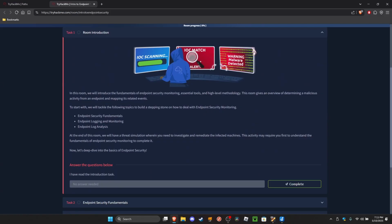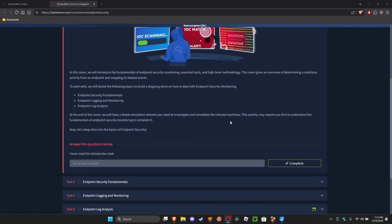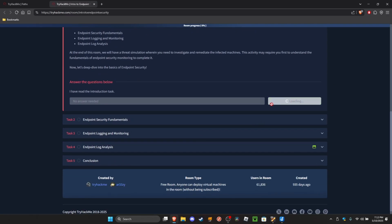So here we go. We have the room introduction. In this room, we're going to be introducing the fundamentals of endpoint security monitoring, some essential tools, high-level methodologies, and giving an overview of determining malicious activity from an endpoint and mapping it to the related events. We're going to start with the following topics: security fundamentals, logging and monitoring, and log analysis. And at the end of this room, we're going to have a threat simulation where you can investigate and remediate the infected machines. This activity may require you to understand the fundamentals of endpoint security monitoring to complete it.